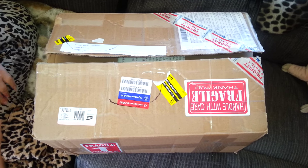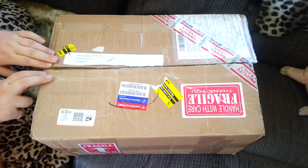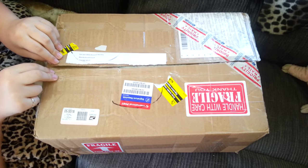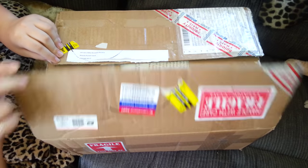Today I have an exciting box opening of a new baby that's just arrived in the nursery. So here we go. My daughter's assisting me this morning with opening up the box.